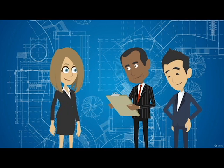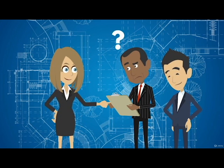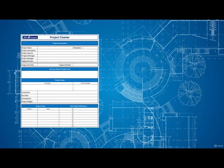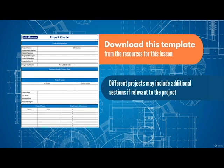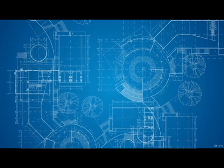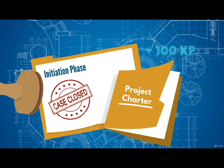What's important when creating a project charter is to not make it too technical. It's for ease of reference, so anyone can look at it, find what they need, and move on. If what they need is more details, the charter will show them exactly where to look. Efficient, right? Here, you can find a template. They shouldn't exceed a page or two. And of course, different projects may include additional sections if relevant to the project. However, what I have mentioned is the bread and butter of a project charter. Well, there we go. Initiation phase complete.